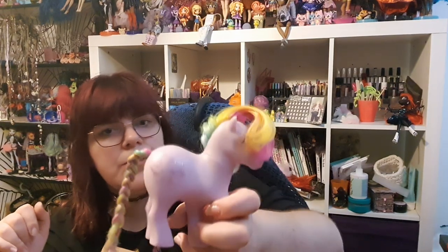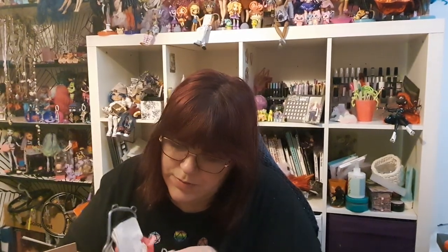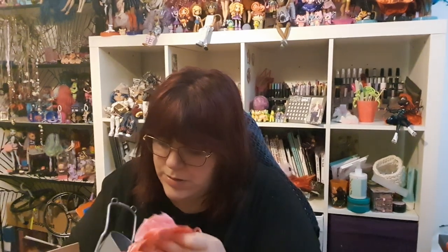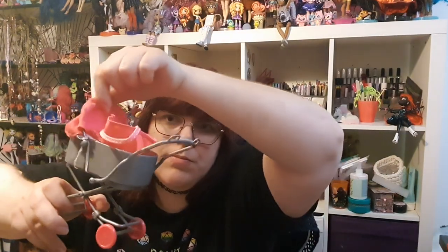Cute. That symbol has seen some wear and tear, but it's cute. I don't remember her name. Should probably look that up, but here we are. And the rest of this stuff is also like small dolls and stuff. So we have, okay, that's close. We have a stroller with a little thing you can put over it, I guess. You can put a baby in here.